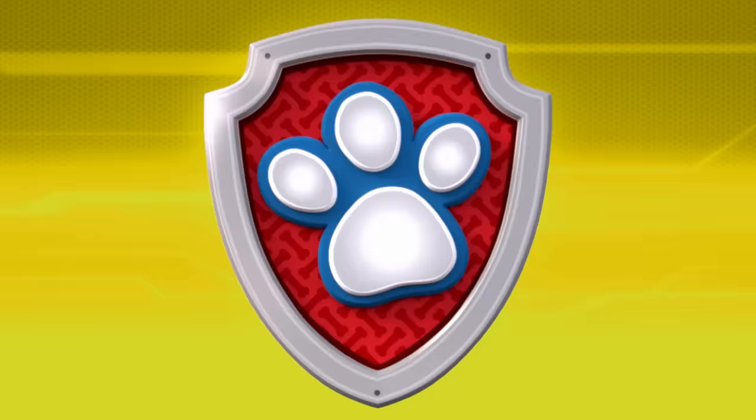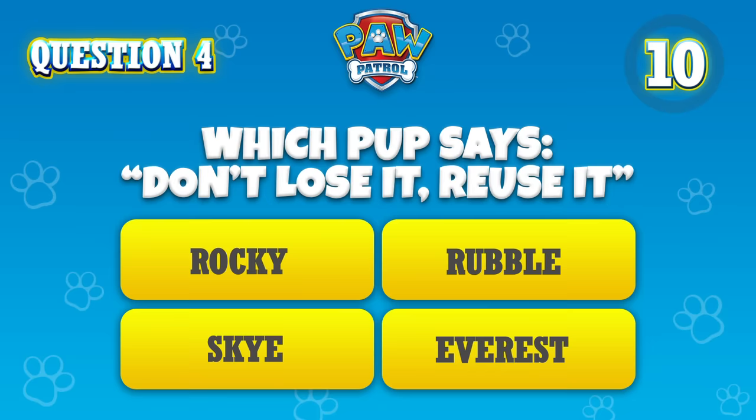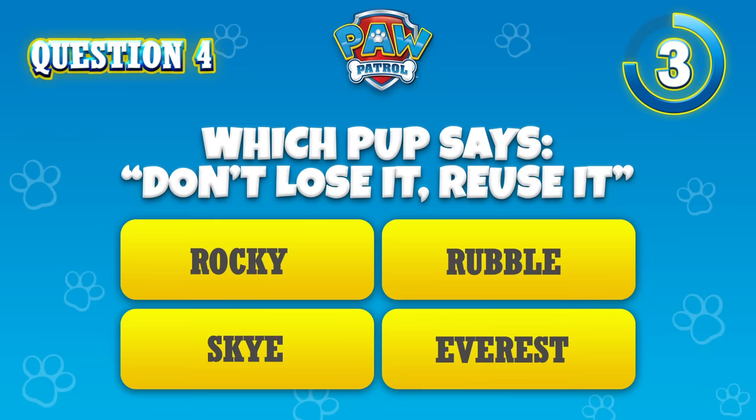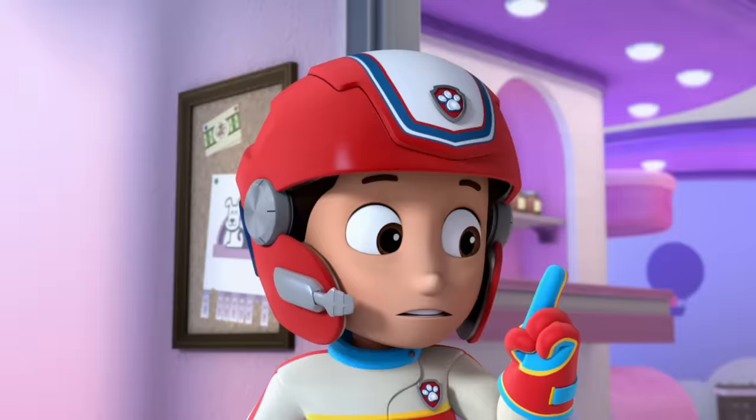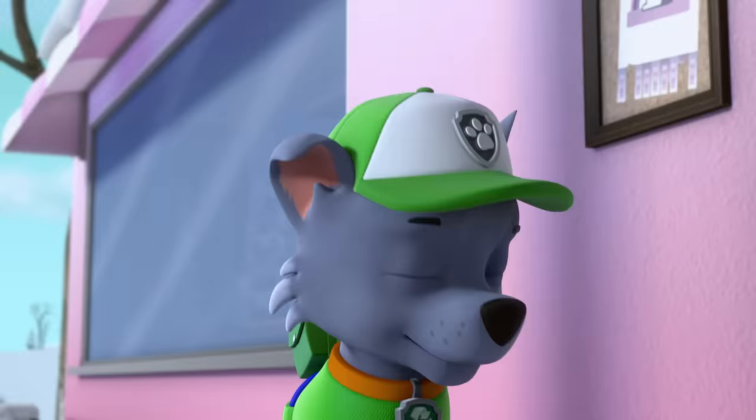It's time for Paw Patrol trivia. How well do you know the pups and the world of Adventure Bay? Let's find out. Which pup says, don't lose it, reuse it? Rocky, Rubble, Sky, or Everest? Who says that? It's Rocky. Don't lose it, reuse it is said by Rocky. Rocky, do you have any wheels in your recycling truck? Don't lose it, reuse it.